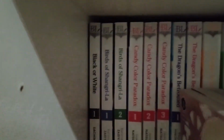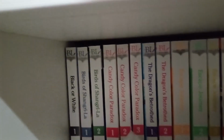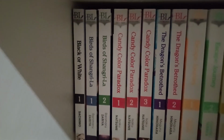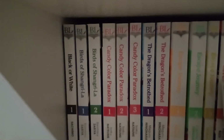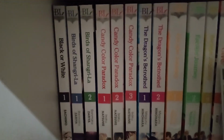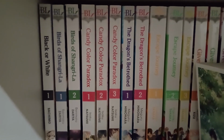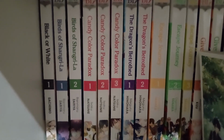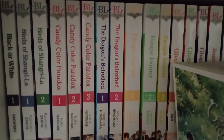Right, so starting off, we have books falling. We have Black or White, which is like the actors one, I still haven't really got into it, and now there's like 8 volumes. Birds of Shangri-La, I am waiting for volume 3. I don't know if it's ever coming, but hey ho. First 3 volumes of Candy Color Paradox, mostly because I've had issues trying to get volume 4, so I can't continue.